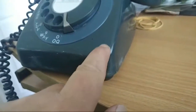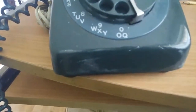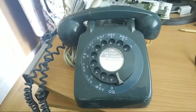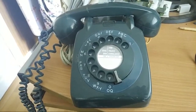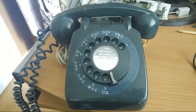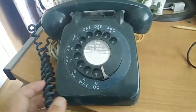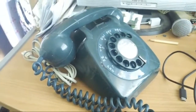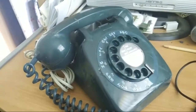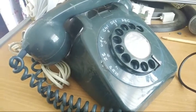Now you'll see some discoloration on it. That's just because it needs a bit more polish where I've put it back together. That's why you can see some white marks and things on it. But once it's polished up, that will be a very nice mid 1960s Tele 706 in the very rare Concorde Blue. And it's Concorde without an E on the end, by the way. They only put the E on the end when it relates to the aeroplane. But Concorde Blue telephones predate the aeroplane. So that is the phone that we've just been restoring.